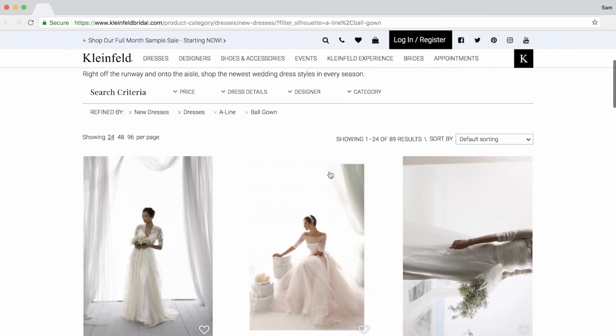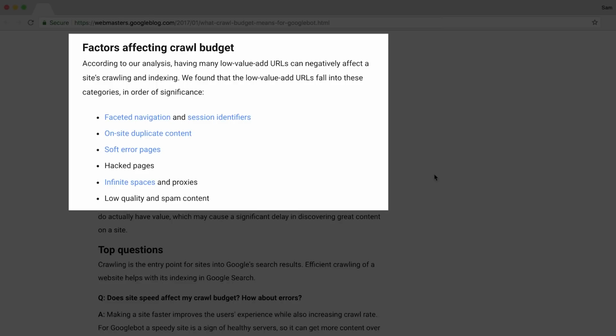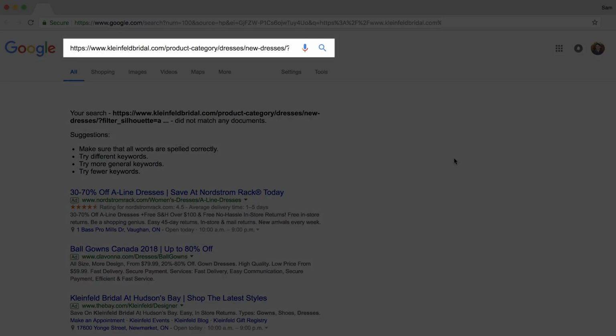So the way you can do that is to add no-follow internal links on facets that you don't want to be followed. And you can see that our example bridal site does that here on certain filters. It's absolutely vital that you take care of faceted navigation, since Google has explicitly said that it contributes to having many low value add URLs affecting crawl budget. You can check if you have issues with faceted navigation simply by taking one of your URLs with some filters that you don't want to be indexed and then pasting it in as a Google search.